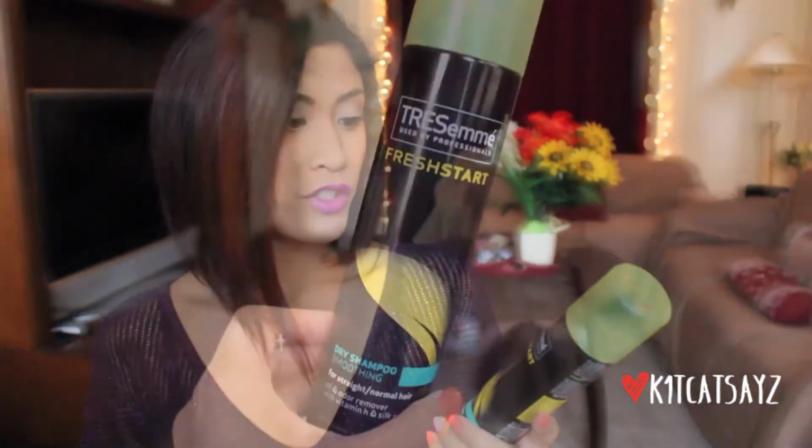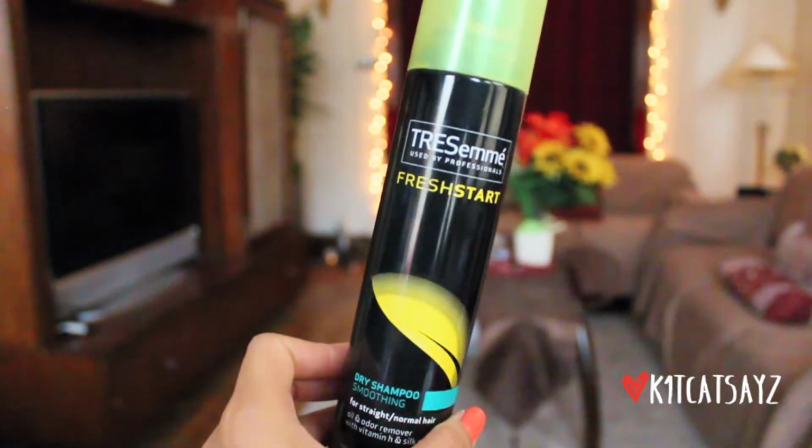And these next two products are from TRESemmé. They were also having buy one get one half off, and the first item I picked up is their Fresh Start dry shampoo for straight and normal hair. I have never used dry shampoo in my life because I wash my hair every day. I know that's apparently bad for your hair, but I just have really thick hair that I need to wash every day, otherwise it'll just get stinky and oily, and I hate that. So I'm gonna give this a shot.